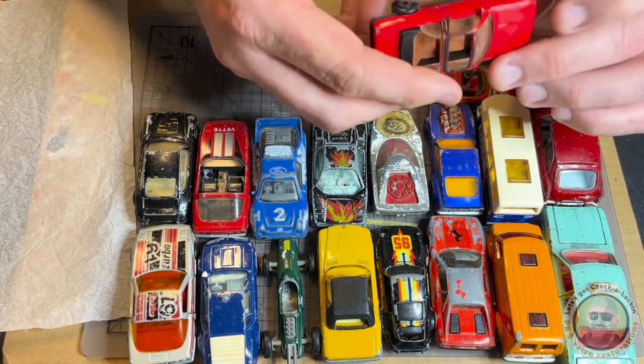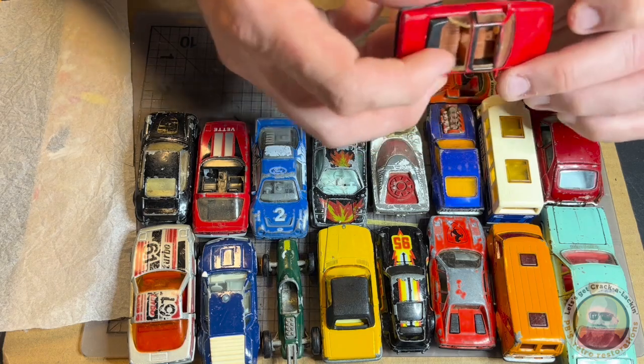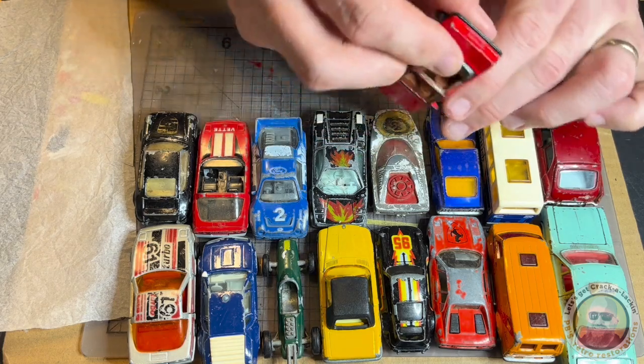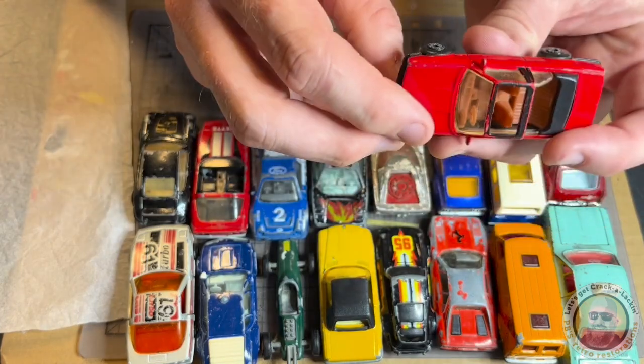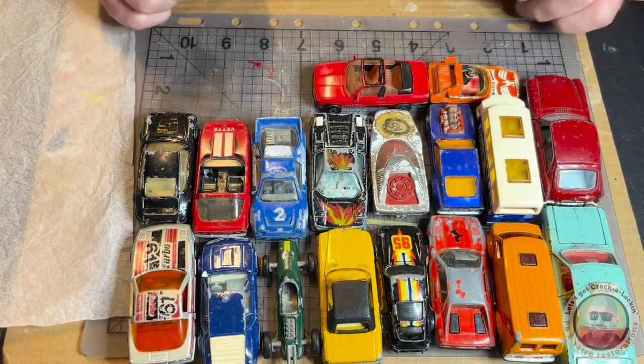I got it for Christmas one year with the car transporter. It's a great model, and I think one that, with some details on it, could look really sick. So yeah, you've got plenty to choose from for a giveaway car.